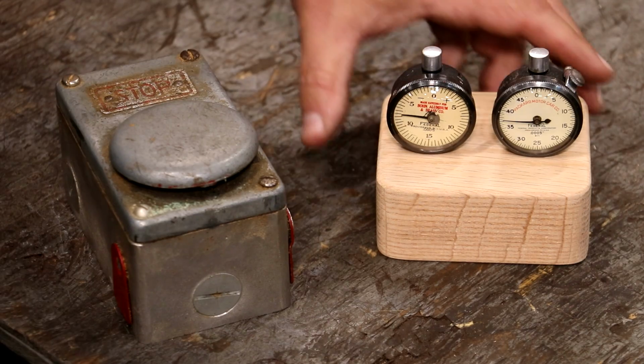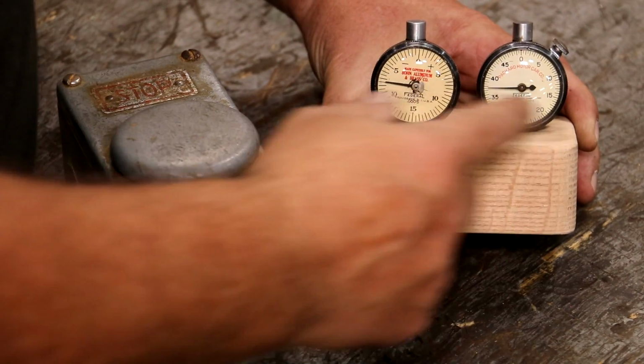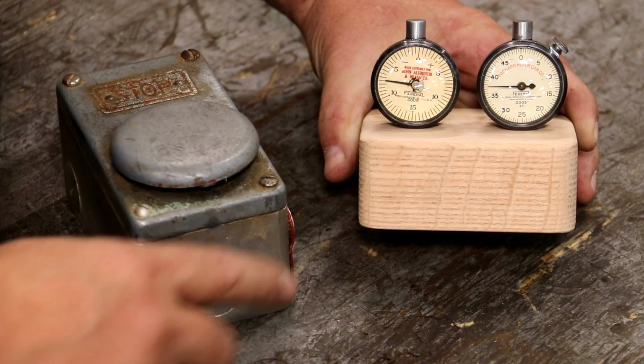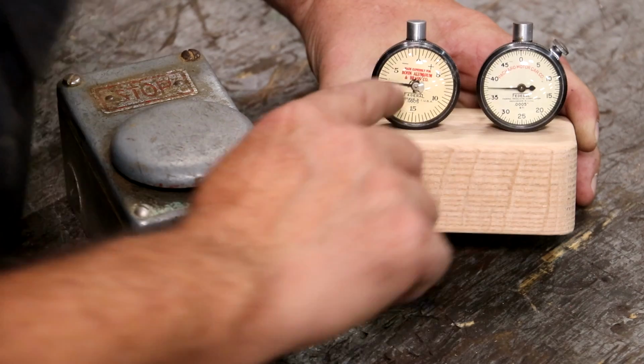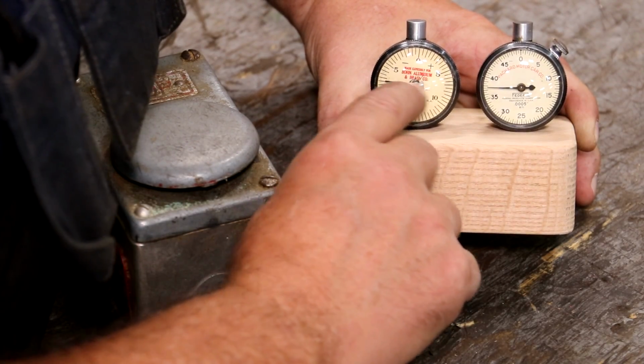I actually met Ron at ArnFest a couple of years ago, but this is really, really neat, these indicators, in my opinion. Now, you might look and say, well, it's just a Federal indicator, but what's cool about them is both of these have some branding on them from the company that they were made for. This one here was made for the Bone, it says made exclusively for Bone Aluminum and Brass Company.